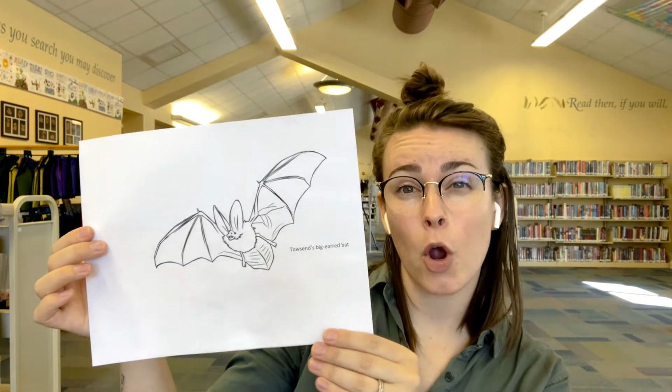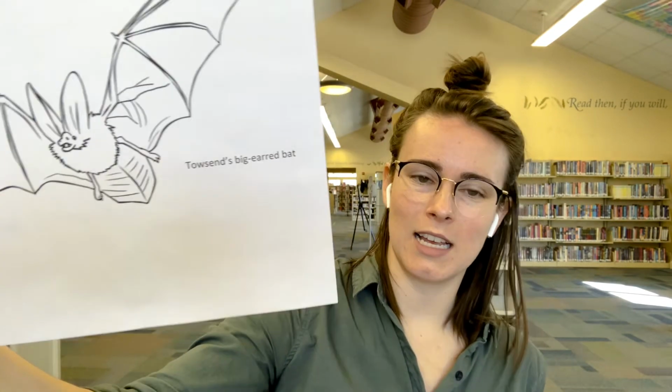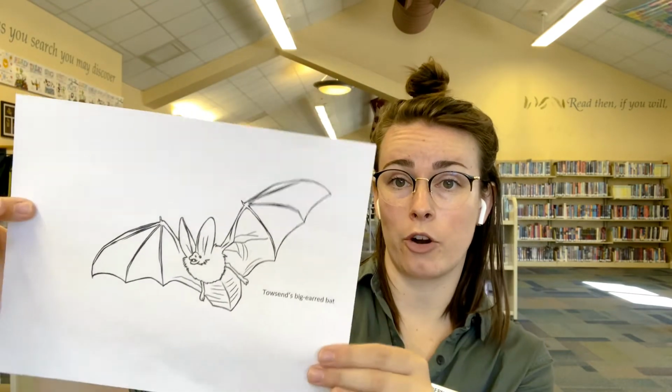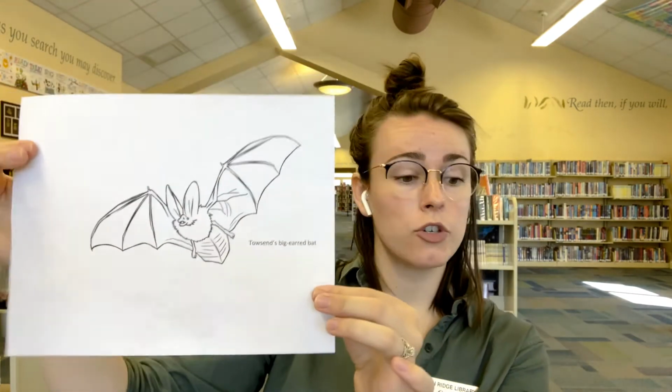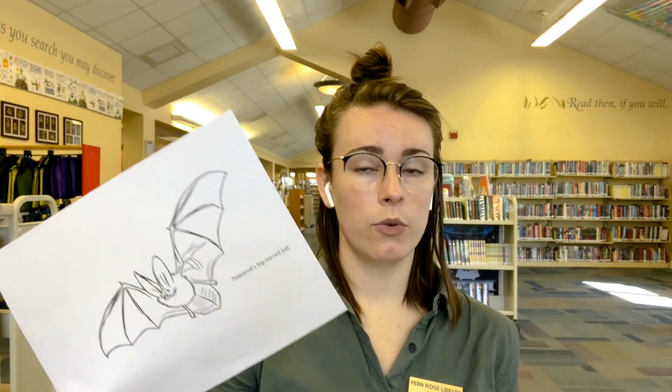So this is a micro bat. You can see the placement of its eyes and nose, and it has big ears. These are some of the things that can help you determine whether it's a micro bat or a mega bat. So you guys are going to choose which bat you would like to color. And you guys can also look these guys up.